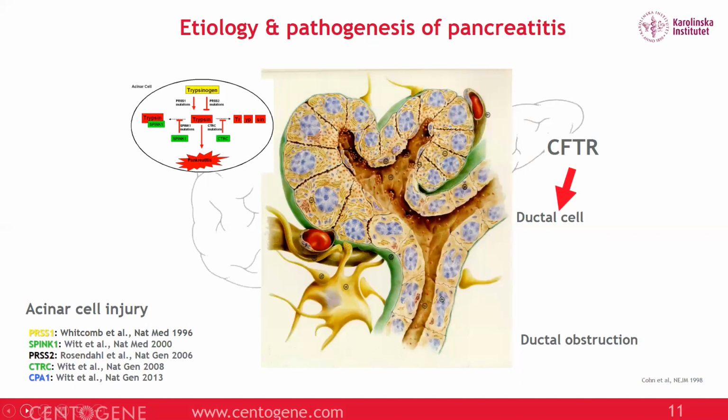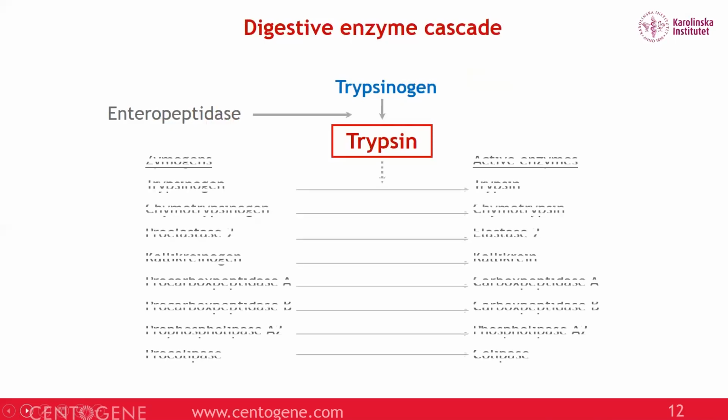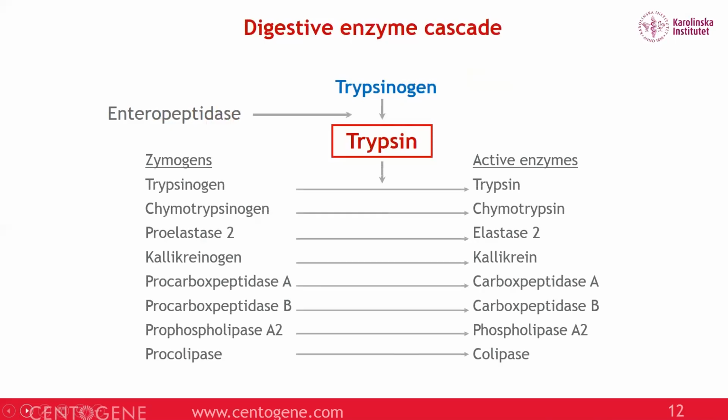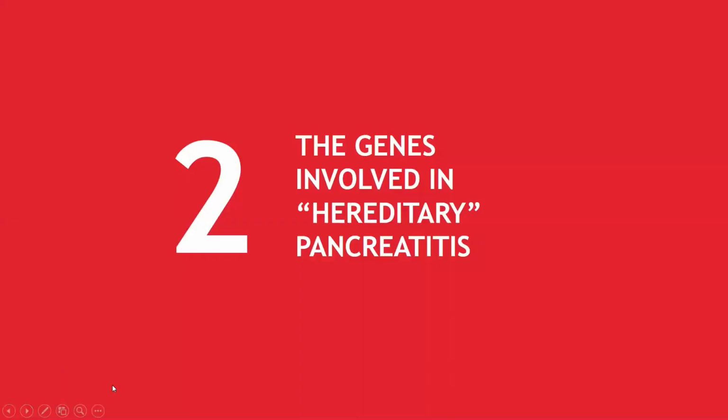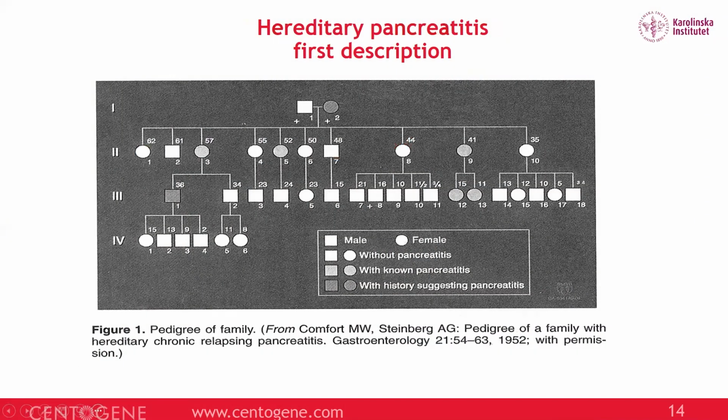And here is this enzymatic cascade, which we will have a look at a little bit closer in a minute. And basically, the defects which can give rise to pancreatitis lie within the acini or the duct cells, as we'll see in a minute. So in the cascade, you have enteropeptidase, which is then activating the trypsin, and then this cascade is further going on, chymotrypsin, proelastase, and so forth, all the way to lipase. And these are exactly the defects which make up the genes involved in what we coin hereditary pancreatitis.